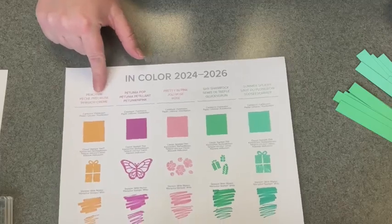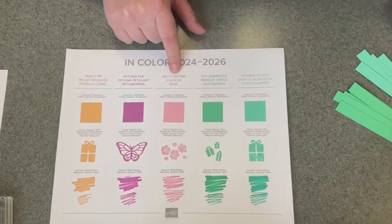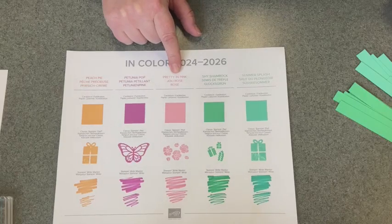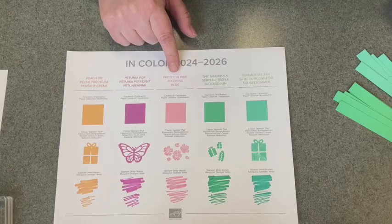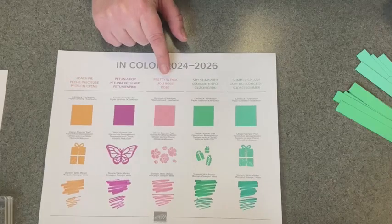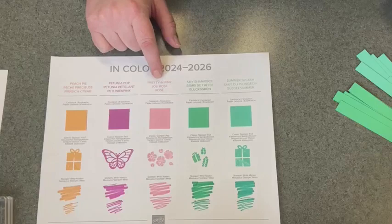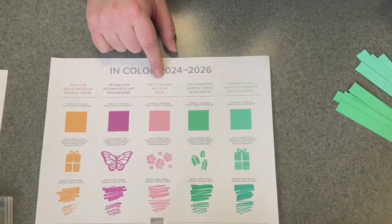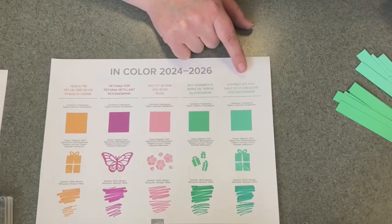So we've got Peach Pie, Petunia Pop, Pretty in Pink, which is a returning color. My understanding, this is before my time, is that Pretty in Pink was a color, I believe, in the late 90s or early 2000s, is what I've heard. So if you think that sounds familiar, it is returning. So if you've got some Pretty in Pink, you should take it out. It's coming back. Shy Shamrock and Summer Splash.